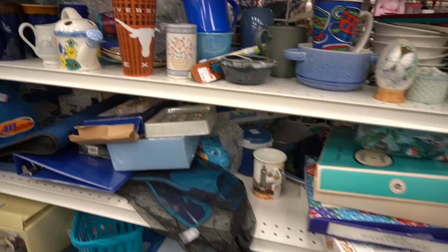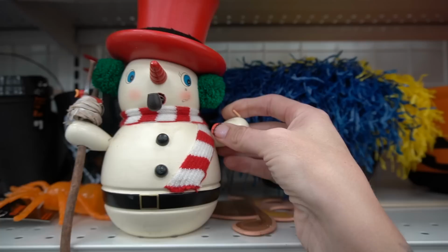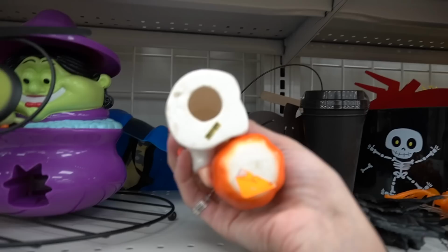Got some more art pottery here. This is also initialed. This little wooden snowman was pretty cool. It was likely vintage, but it looked like something was broken off that he would have been holding. And because of that, I decided not to grab it. He was cute, but he was made in China.